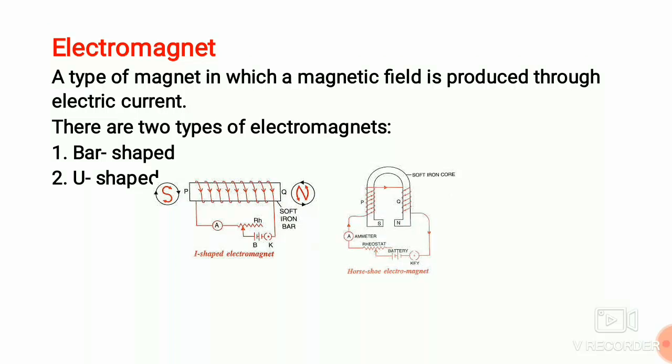So let us come to the new topic, electromagnets. A type of magnet in which a magnetic field is produced through electric current is called an electromagnet, and the branch of physics which deals with the magnetic effect of electric current is called electromagnetism. An electromagnet consists of a soft iron piece called the core on which an insulated copper wire is wound to carry current in the coil. When an electric current is passed through the coil of insulated wire, it behaves like a magnet, and certainly it becomes an electromagnet.